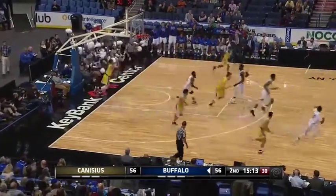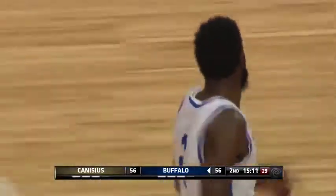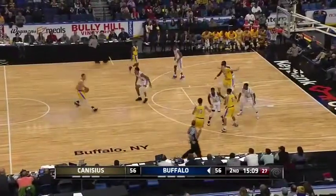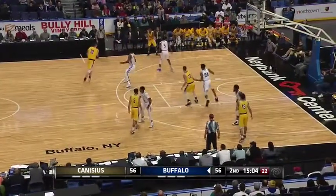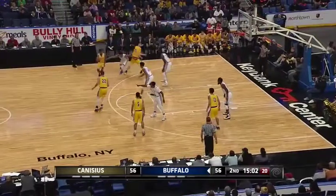He'll set a screen. Johnson will kick it back to Planicic, the big man with a three-pointer. A little too strong off both sides of the iron before it came down. Gave a little bump.